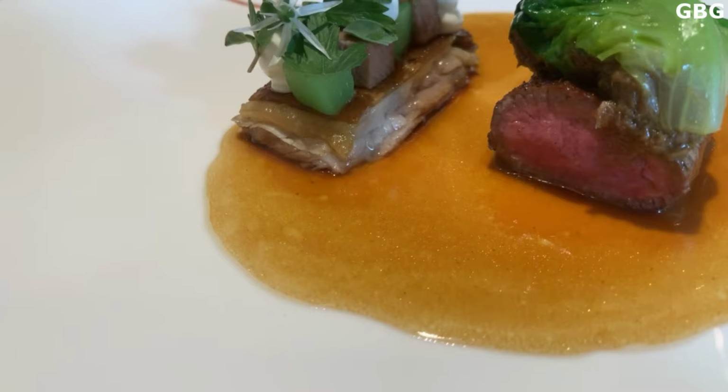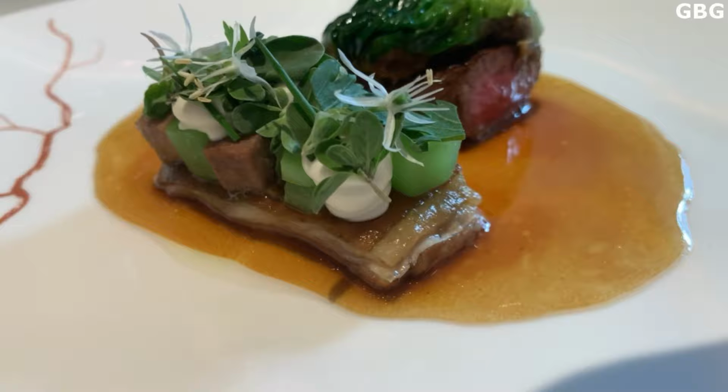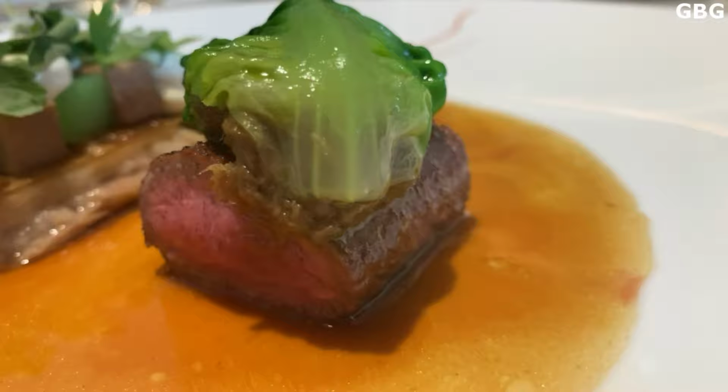Then we move to the lamb, hogget and mutton, using the whole life cycle of the sheep here. We have a lamb belly which has been roasted with sheep's milk yogurt. And then you have the mutton loin marinated in black cardamom. And you finish with the baby gem, where you'll find a pulled hogget shoulder, which is hiding inside, and our lamb in April.